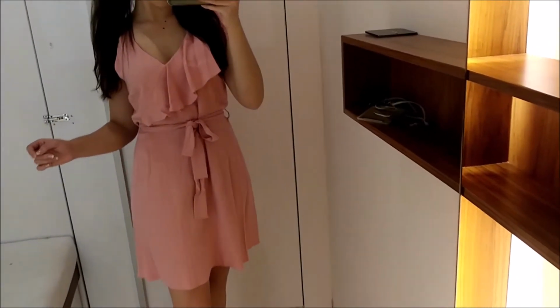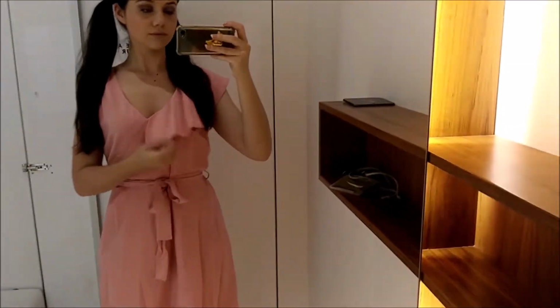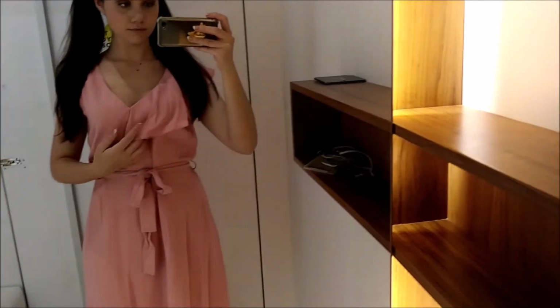This next one is a bit more up my alley. I like the length of it, I like the soft material, I like how flowy it is. I like the blush tone of it. This is something I would wear to like a Sunday afternoon family lunch. Not on my typical day though.